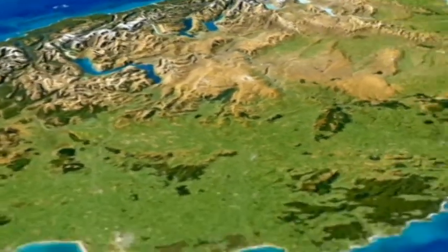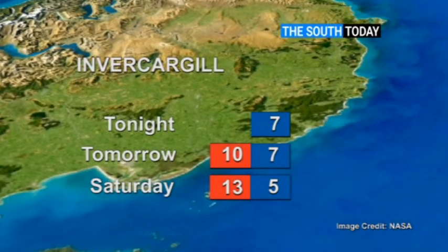And in Invercargill tonight, it will continue to be cloudy with showers, bringing an overnight low of 7. Friday will be cloudy with some rain during the morning, but clearing by the afternoon. Moderate easterlies will bring a high of 10 and a low down to 7. On Saturday, fine sunny periods and high cloud. Moderate nor'easters with a high of 13 and a low of 5.